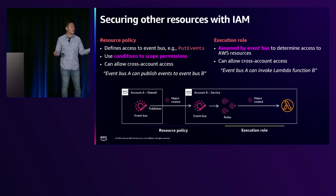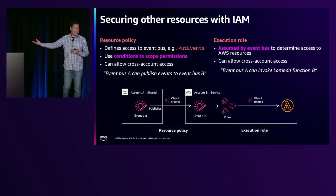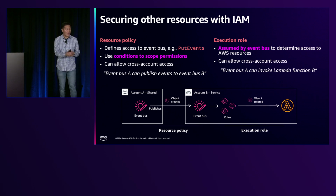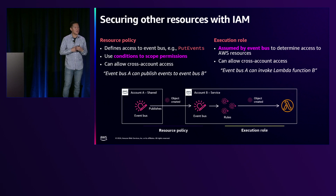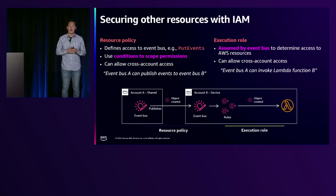So maybe there's some shared account, account A, and there's a bunch of events coming in here. And maybe there's a line of business account, account B, that's taking some actions. And in this central account, you want to publish events into this line of business account, account B. So the way that you could think about this is, in account B, they can create an execution role. And the principal in that trust policy will say, I'm going to allow account A to assume this role. And then in account A, this shared account, when we're putting these events, this would allow it to assume that role, which would then allow it to put events into the event bus sitting in account B. So again, this is another way we can think about some of these serverless resources across accounts.